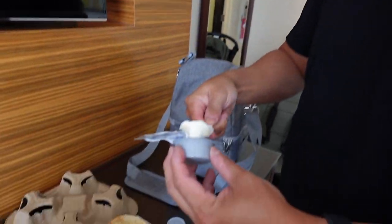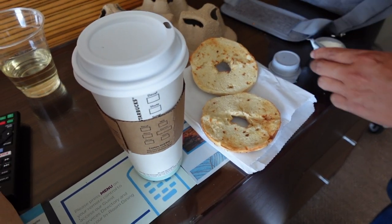And Reid is having some breakfast. They only serve Starbucks coffee, but it's not a Starbucks, it's a coffee shop. So Reid got us some coffee, he got some bagels. He got Ellie some boiled egg. And there's another bagel for me. And a blueberry.